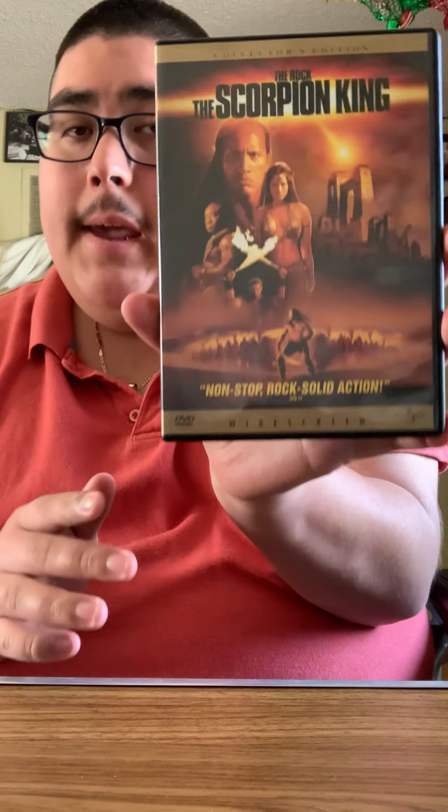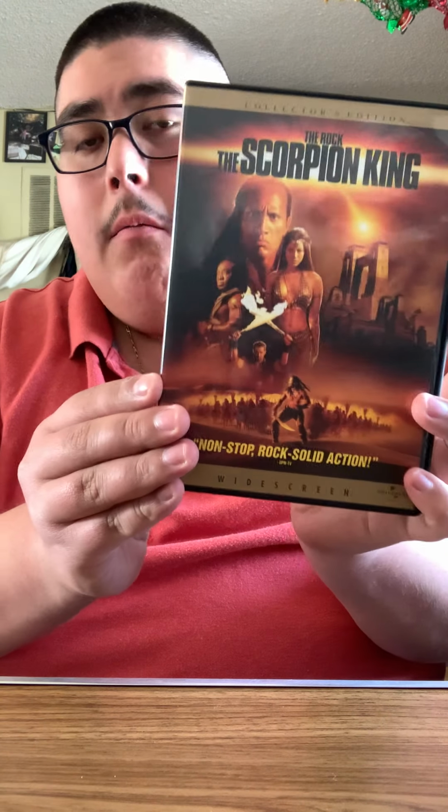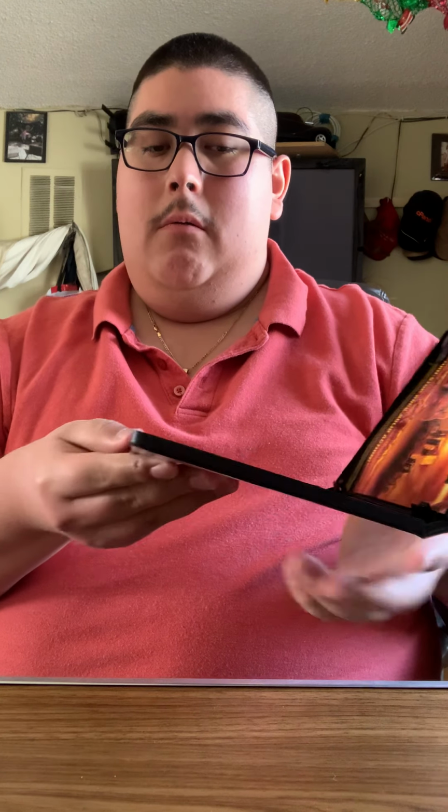Next is The Scorpion King, the original. This is the spinoff of the Mummy movie. So here is the front. Came out in 2002. Spine and the back. Special features.